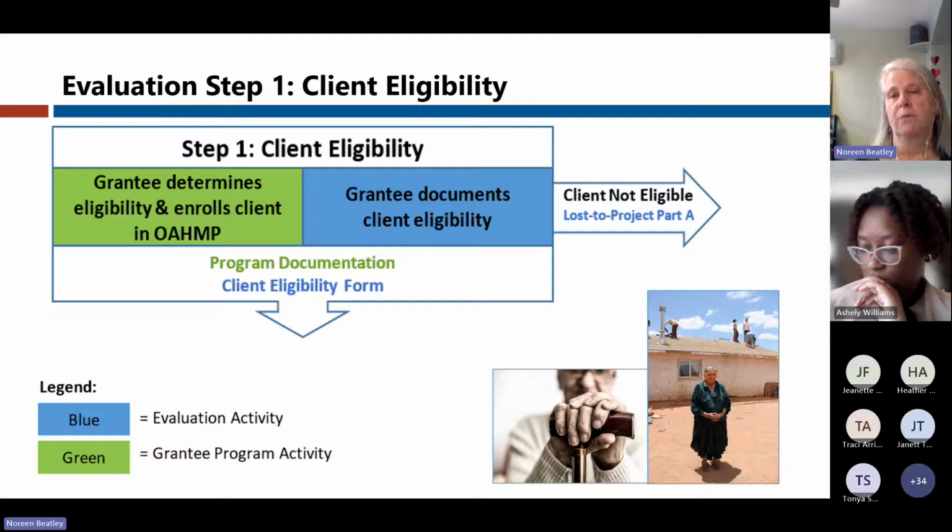If they are not eligible for the program, we're going to have you complete what's called a loss to project form. And this is going to tell HUD how many folks were found ineligible and the reasons why. When you look at the flow chart, for almost every step, you're going to see an arrow pointing to the right that documents any clients or potential clients lost to the project at any stage of the evaluation or the program. We're going to have you complete these to help HUD learn when and why clients are lost. So when you fill out that form, I'll show it to you in a moment, it asks questions about why the client is no longer in the program.